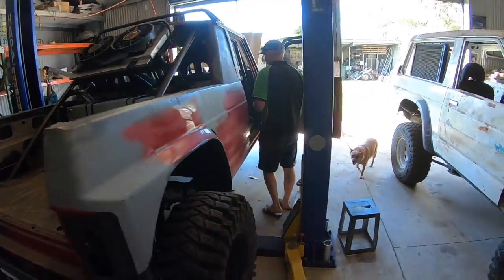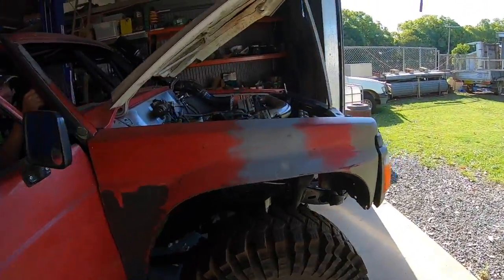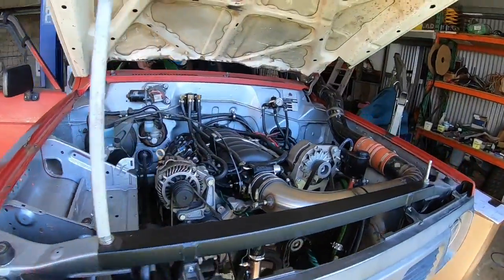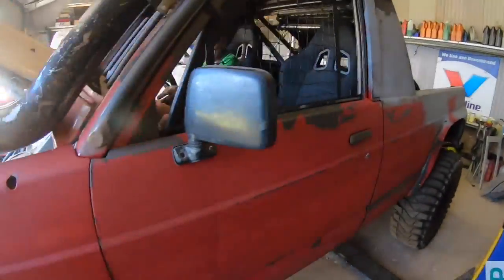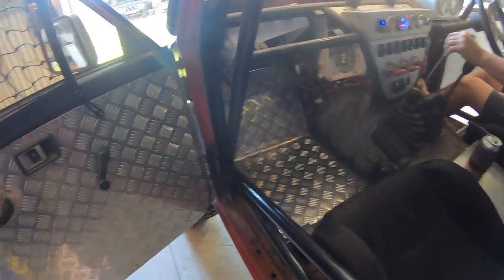Here he is, Pop. See what else we got going on. Hey, we haven't got any drink holders. Oh, cup holders. Yeah, that's true. That's pretty much it inside. Got some window nets. Got the floor done.